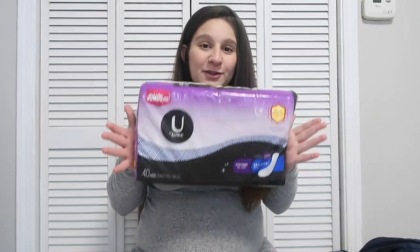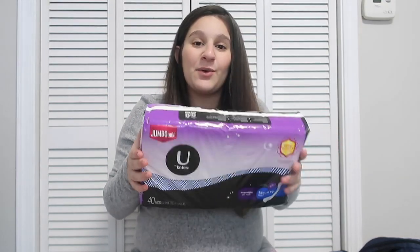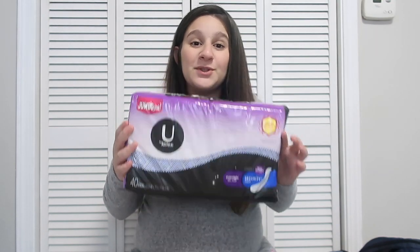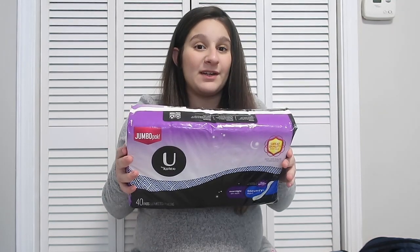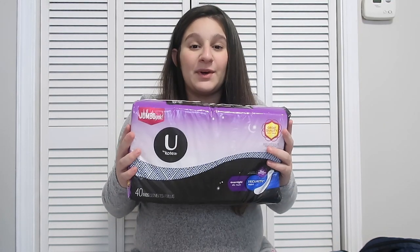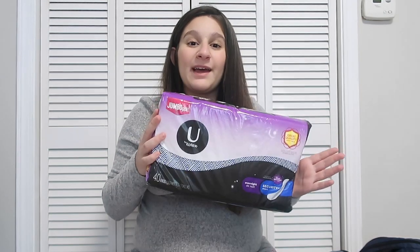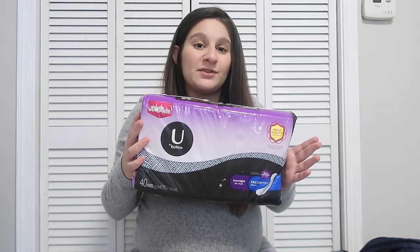Moving on to toiletries. Now I packed myself a huge bag of pads. Again, if you're a first time mom and you didn't know, hospitals usually, like 99% of the time I'm pretty sure, supply pads for you at the hospital, and I'm going to be using the hospital's pads. Don't get me wrong, I like them. They're big. Some women don't like them and prefer to use their own.